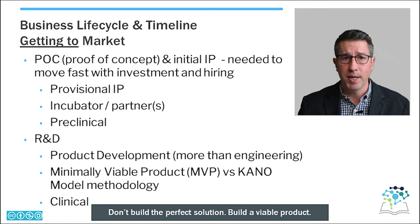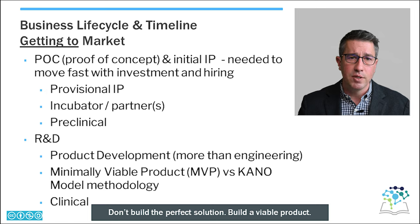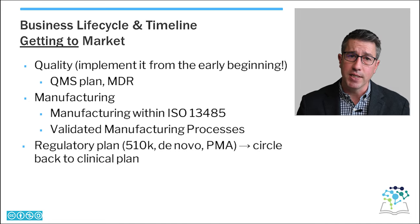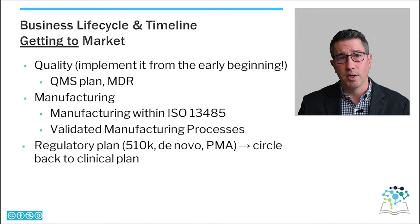Now, if your product has a clear competitor, then a competitive feature set has to be considered. I won't go into here, but I recommend the Kano model as a methodology to guide this process. Also included in this work is the actual clinical research that proves the safety and efficacy of your product. As mentioned earlier, clinical study design is more often the reason a product doesn't make it to market, rather than engineering failures. All your development work should be done under a quality management system that is compliant with the regulatory bodies you intend to submit to, FDA for the US or a notified body for CE mark in Europe.